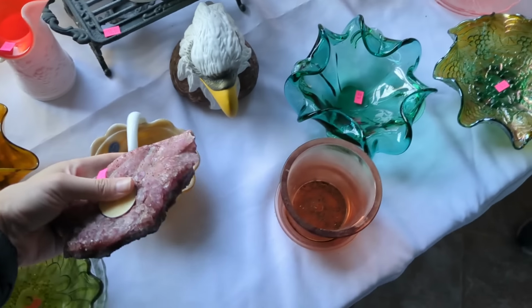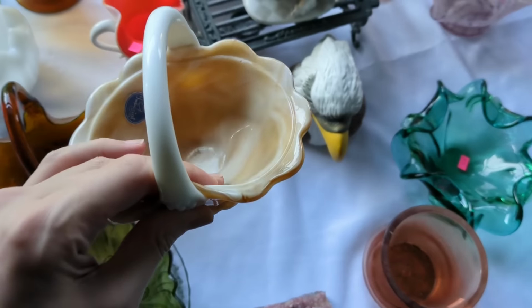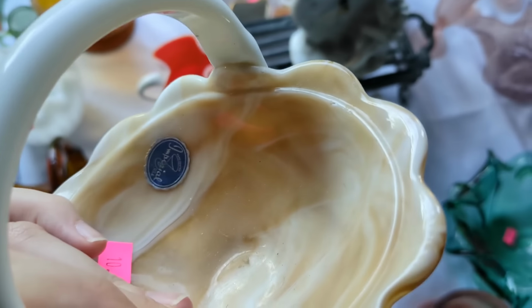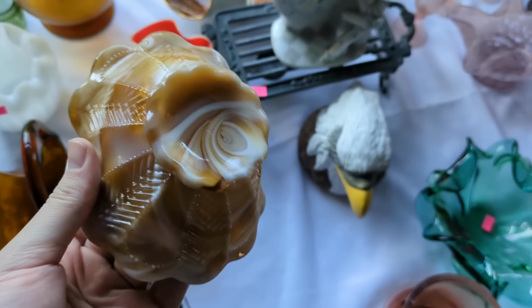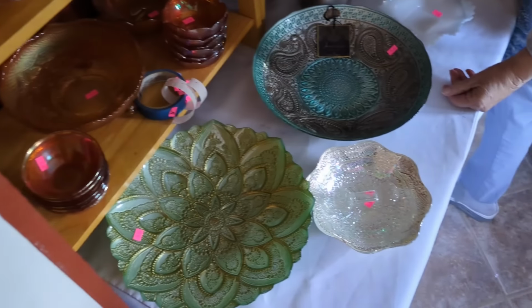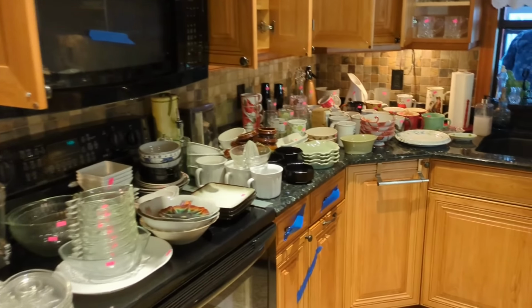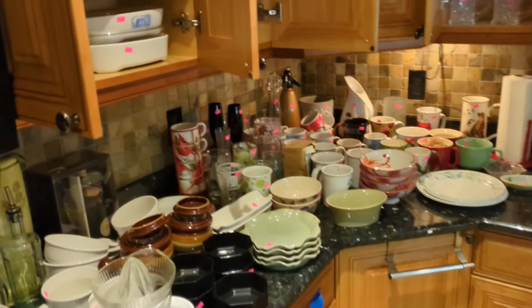Oh, they have the brown slag Fenton too. I don't see that very often, for 10. Oh no, it's Imperial. It's Imperial glass slag. Well, I will get this. Carnival glass. They have a lot of these made in Turkey bowls. Usually from Turkish or Turkey. Turkish. Yeah, Turkish.